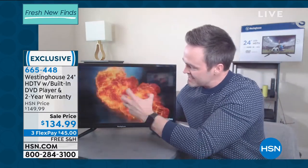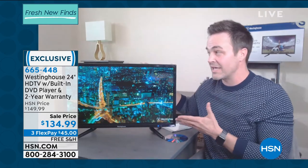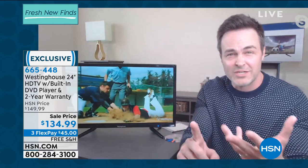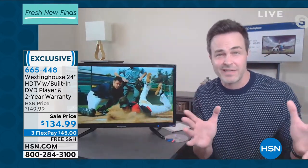You can almost see that smoke flame, that fire flame there move. In a second, you're going to see a cityscape. You're going to see all the lights in the city. And that is the Westinghouse difference with that LED 720p high definition technology that you are getting in this TV that you can perfectly place anywhere around the house, the kids' room, the kitchen, the bathroom, like you were saying, because it only weighs 5 pounds, so you can really just pick it up and take it anywhere, Bobby.